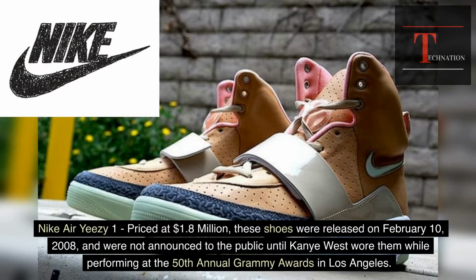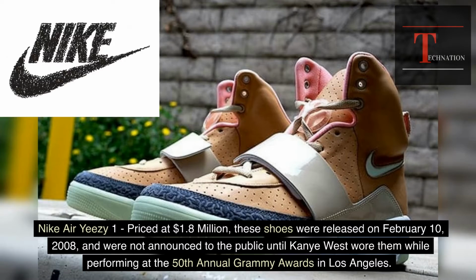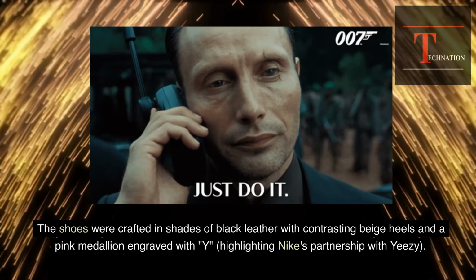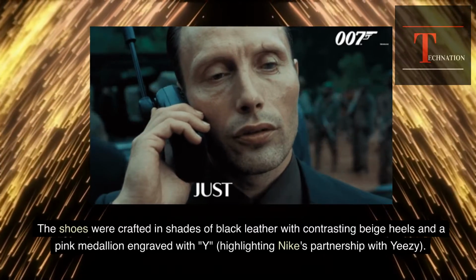These shoes were released on February 10, 2008, and were not announced to the public until Kanye West wore them while performing at the 50th Annual Grammy Awards in Los Angeles. The shoes were crafted in shades of black leather with contrasting beige heels and a pink medallion engraved with Y, highlighting Nike's partnership with Yeezy.